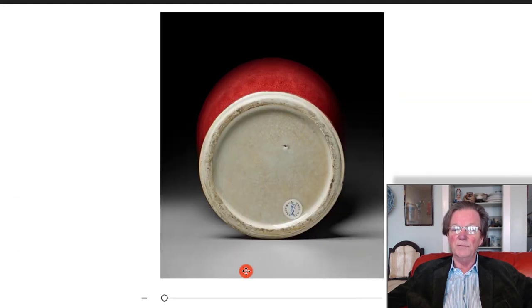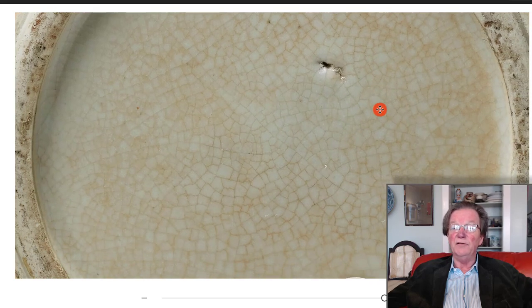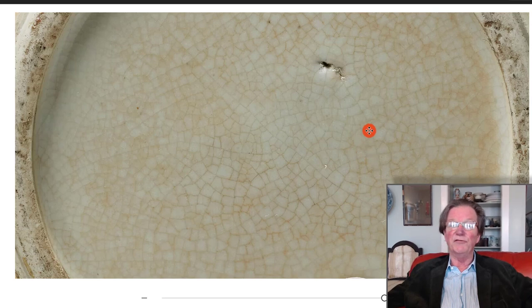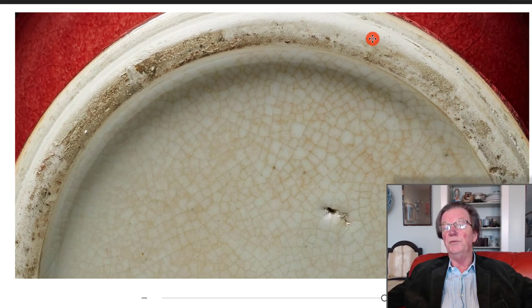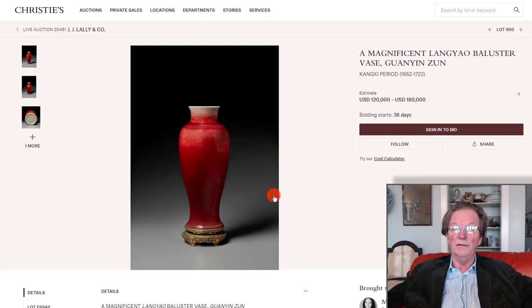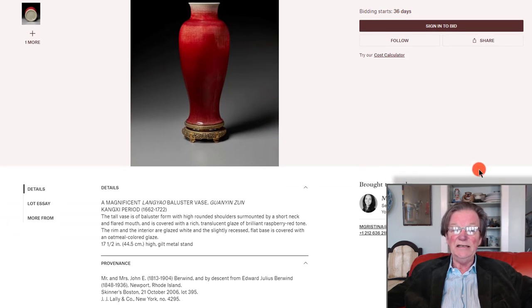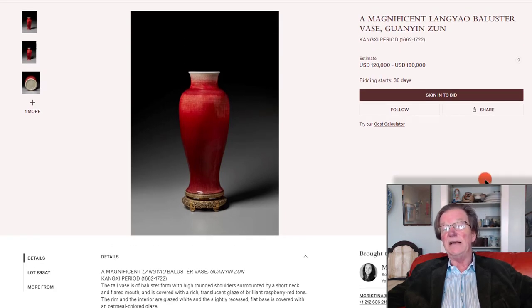There's a picture of the foot rim on the bottom and so forth. Beautifully done, that fine crackle that you often see on the bottoms of these Kangxi pieces. Sometimes it has a little bit of a greenish tinge to it, and sometimes it's this color. But just a beautiful display here of that wonderful Kangxi white paste. Very, very pure and beautifully potted on this nice stand. It's 17 and a half inches tall and on a gilt metal stand. It's beautifully done. Estimated at $120,000 to $180,000.